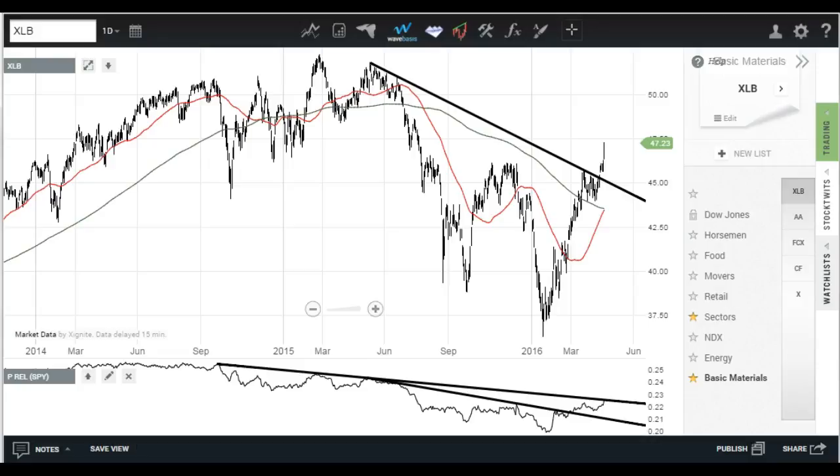So starting out with the ETF, XLB ETF, just simple trend line. You could actually adjust this line. Was it here? That was your initial breakout. That's a pretty good line. But got to go with the most recent version of that line, and that incorporates this little flag pattern we see here. So not bad, looking pretty good.